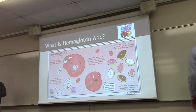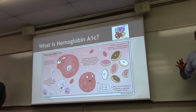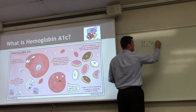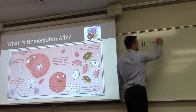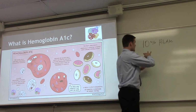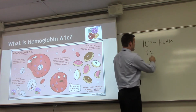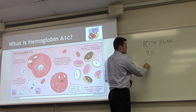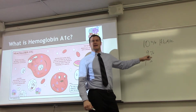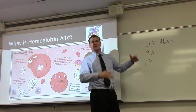And really fast, just so everybody understands, I didn't know how to put this in a slide, so I'm just going to put it on the board. If you have a 10% HbA1c, hemoglobin A1c level in your blood, and then you decrease it to 9%, that means you decreased from 10 to 9%. So in our slides, you're going to see a 1% decrease, but that 1% decrease is actually a 10% decrease from baseline, because 1 divided by 10 is 10%.